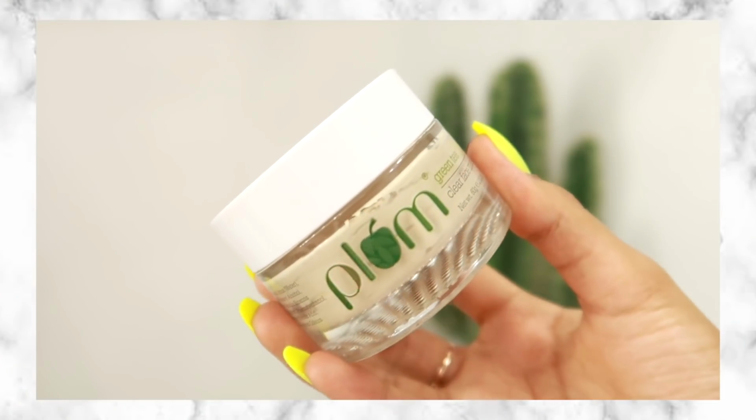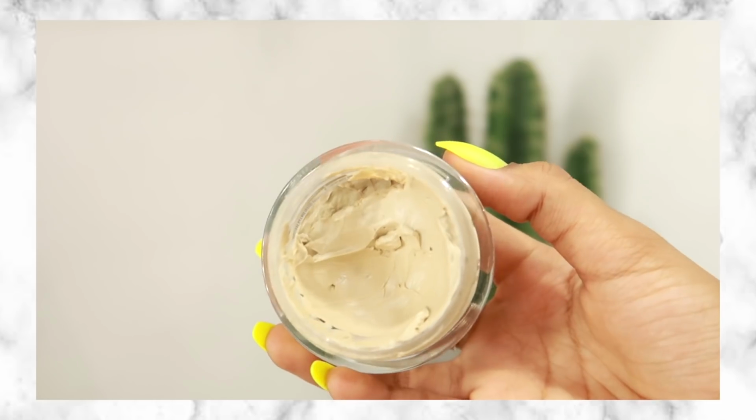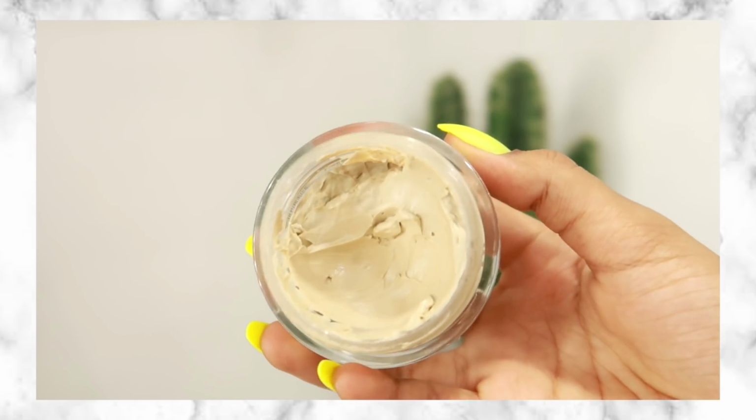So the first product that we have is a face mask. I was on one of my sprees on Nykaa trying to find new face masks, and this is the one that I stumbled upon, and this is from Plum. This is their green tea clear face mask, and I think the name is perfect. It really does help you clear your face, get an even skin tone. I feel like I say that about most clay masks, like the ones that I mentioned. That's because clay masks are supposed to do that.